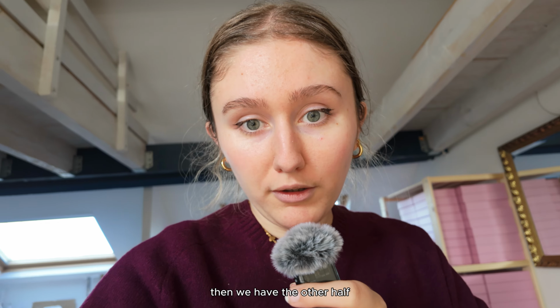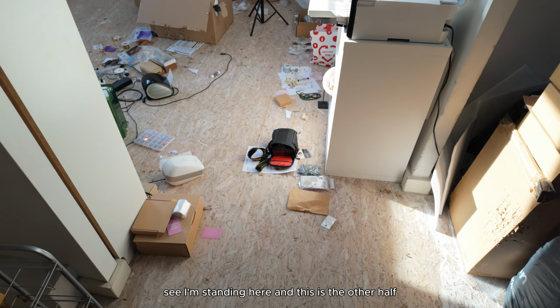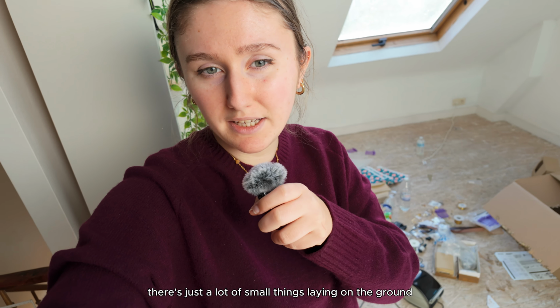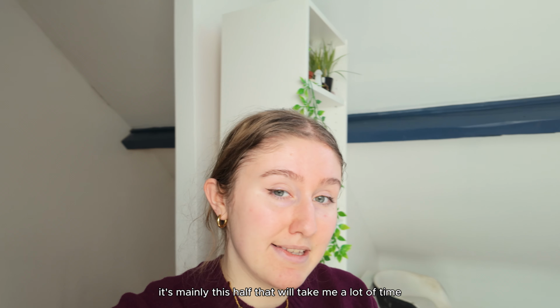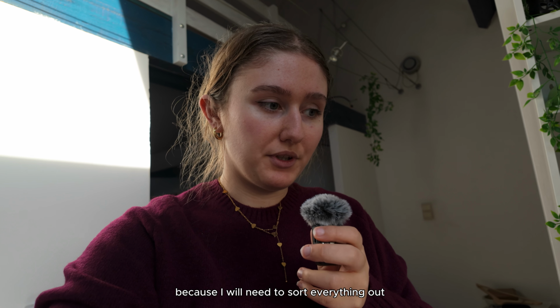Then we have the other half. See, I'm standing here and this is the other half. It's even worse. In this half, there's just a lot of small things laying on the ground. In the other half, it's mostly bigger boxes. So the other half will actually take less work. It's mainly this half that will take me a lot of time because I will need to sort everything out.